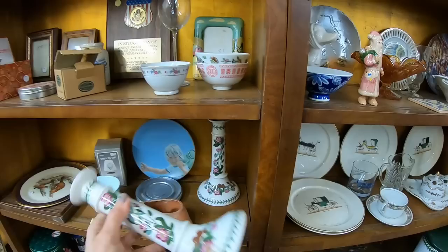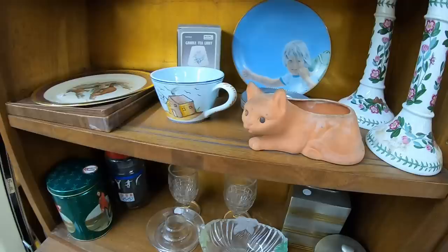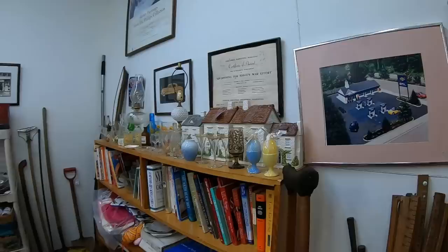This is Botanic Garden, right? Yes, but the Botanic Garden. Little kitty terracotta pot. Here's some thatched houses that are canisters. $40 for this set.